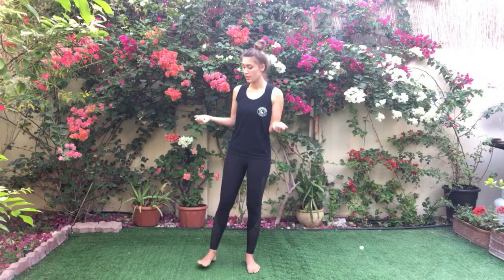So again, keep this in mind and just go at your own pace. You can follow my pace, you can go a little longer. And remember, the breath in Qigong is guiding the movement. So your breath should determine what pace you're going to go with. All right, so let's start. Again, this is the silent practice. So just feel the energy flow. Don't think too much about the details.